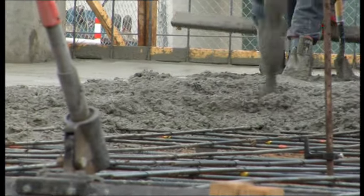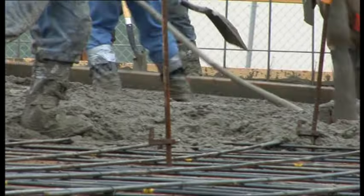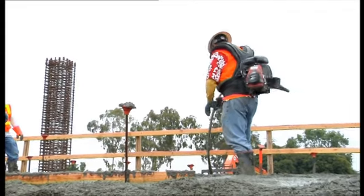Here comes the concrete. The builders pour it on top of these metal bars so that when it turns hard, it'll have the metal bars inside. That way, the foundation will be even stronger.